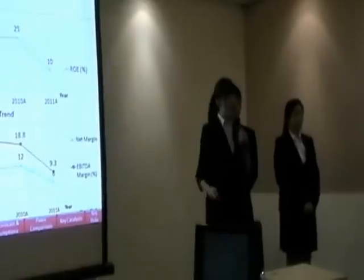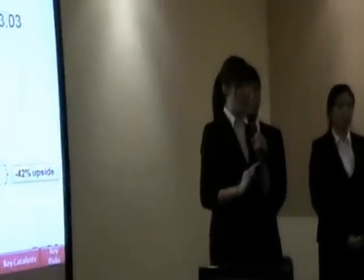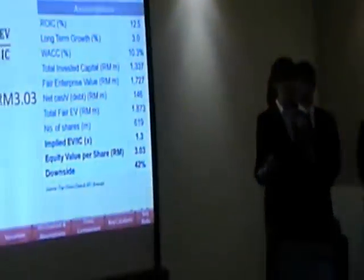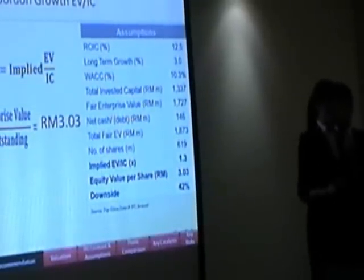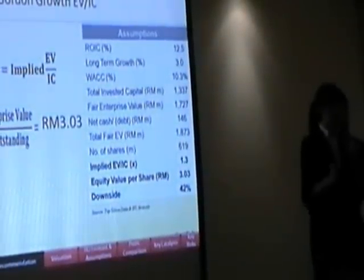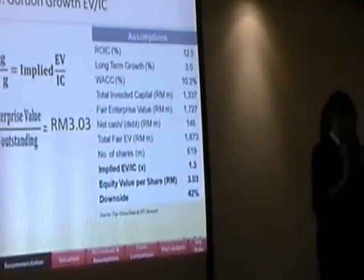We recommend a sell call to Top Glove share at a target price of 3 ringgit and 3 cents with 42% upside. This target price is derived from Golden Growth EV over IC, which is fair equity value divided by total invested capital. Based on the assumptions on the right-hand side, we derive implied EV over IC at 1.3 times, and itturns to us the target price of 3 ringgit and 3 cents.